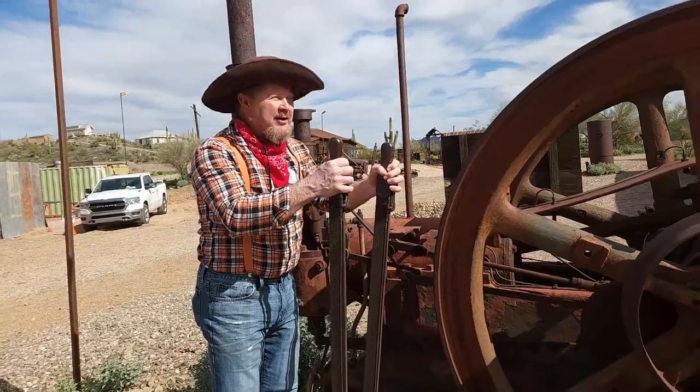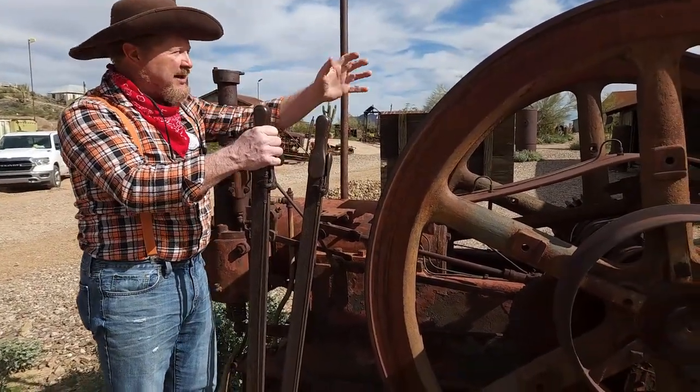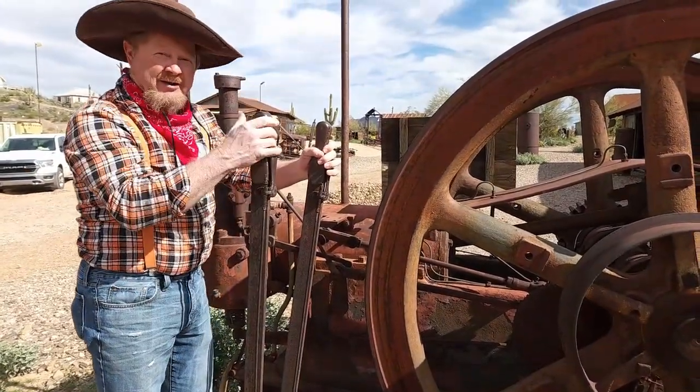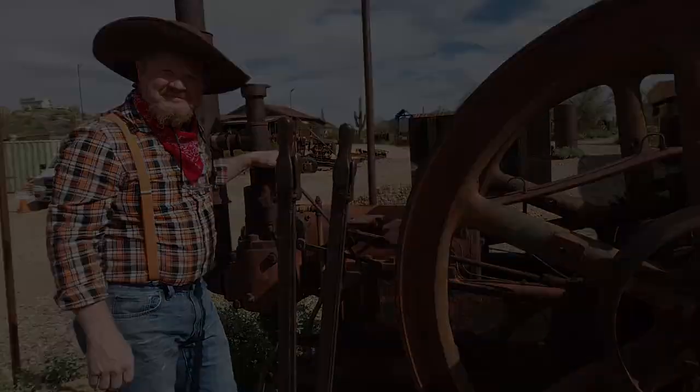So you had an operator that actually ran this thing, and they would move these levers back and forth to move that drum to raise and lower all the cart up and down inside the shaft. So quite an amazing piece of equipment.